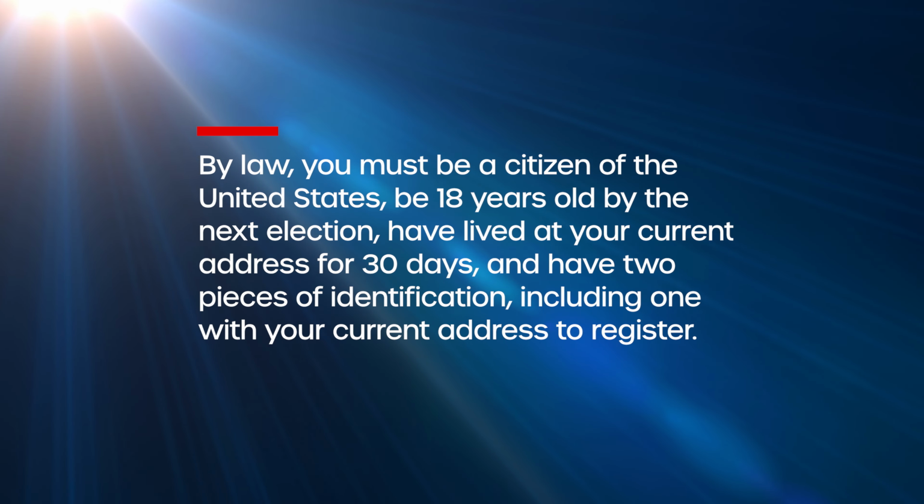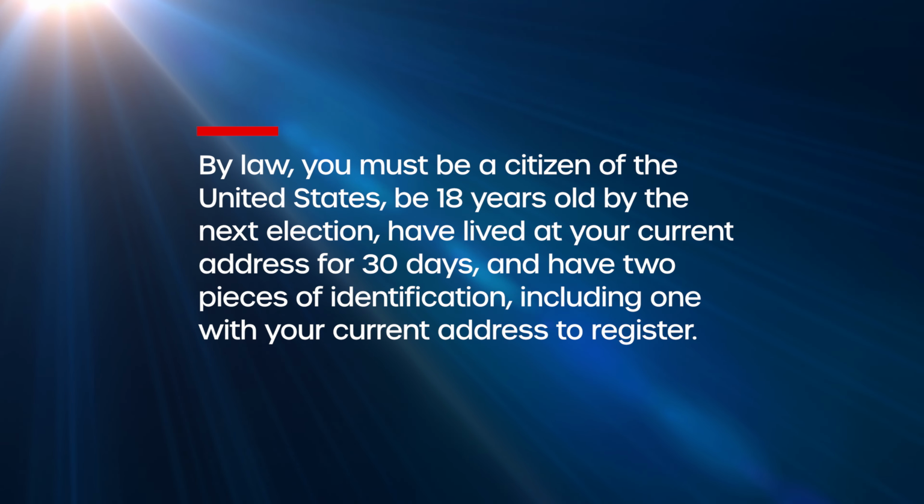Hello, April. Good morning. The Clerk's Office registers citizens to vote at Village Hall during regular business hours. By law, you must be a citizen of the United States, be 18 years old by the next election, and have lived in your current address for 30 days. And you need two pieces of identification, including one with your current address, to register. So, what type of identification does someone need to register to vote?